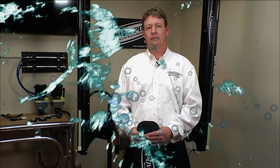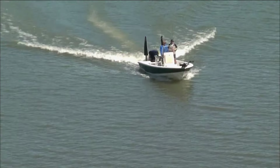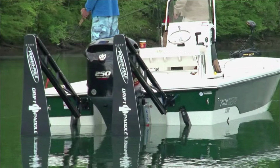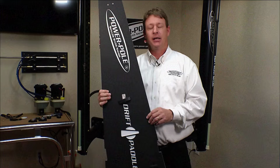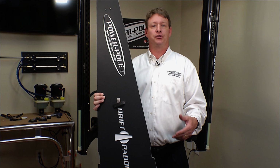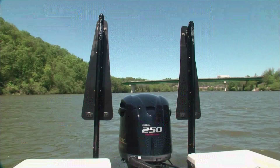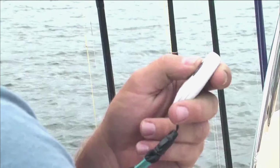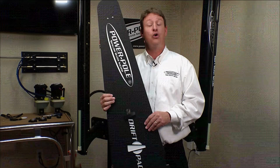I'm here at the Power Pole headquarters with your Power Pole Tip of the Week. This week we're going to talk a little bit about one of the cool accessories for your Power Pole anchor, and that's the drift paddle. Now, if you've ever needed to slow your boat down in windy conditions, you may have tried to use a traditional sea anchor or drift sock. With the drift paddle, you can virtually eliminate that. This simply attaches to your Power Pole and deploys using the same remote control, but it has a couple of unique advantages over a drift sock.